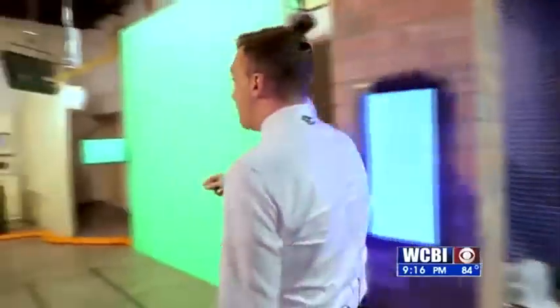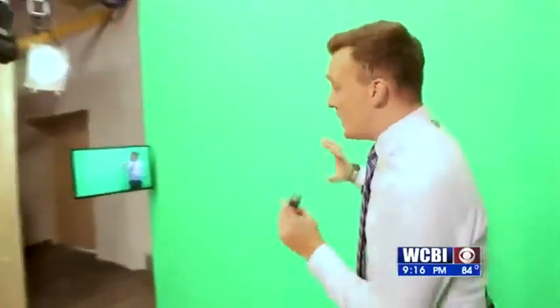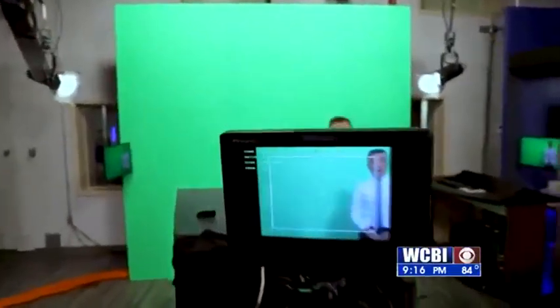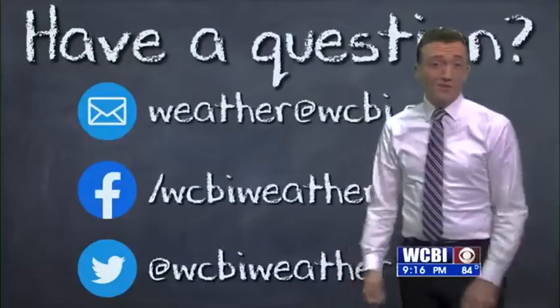But when all that's done and the 7-day forecast is done and the graphics are made, we head over to the green wall. And this is where you see us most of the time when you watch TV. We stand here and we actually point at a blank wall. And we see nothing here when we're pointing. But through the magic of television, they actually take everything that's green back in the control room and they change it to the map. So while we're pointing at something like this, just a green wall, you see something like this at home. So there's a little bit of the magic of TV for you.